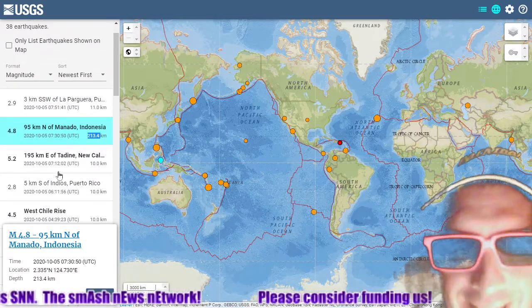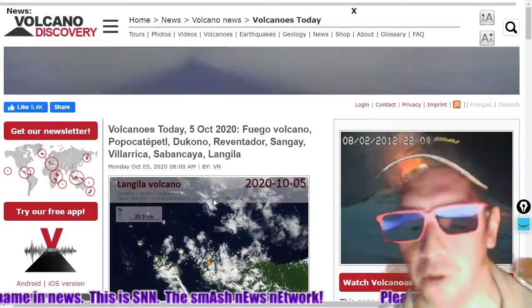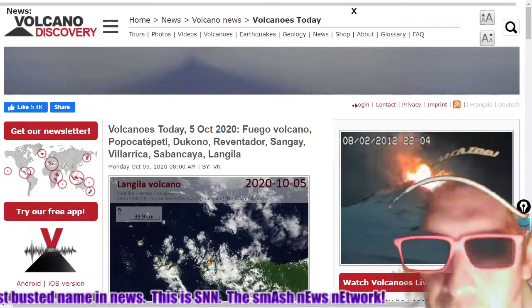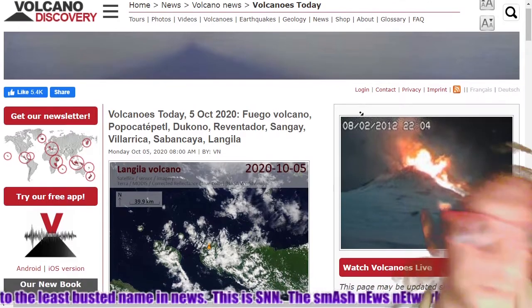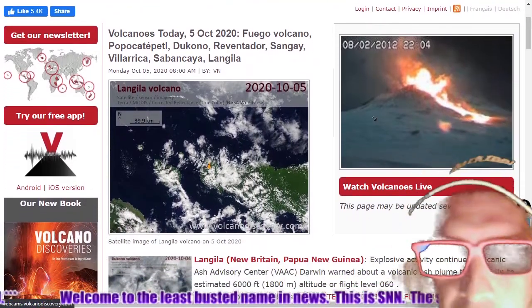Here's a 4.8 at Indonesia. That one's at depth 213 kilometers. If you're in an earthquake-prone zone, please have a plan to be an asset, not a liability. If buildings start to fall, have an idea which ones may, and don't get under them as the shaking happens and you try to evacuate yours.